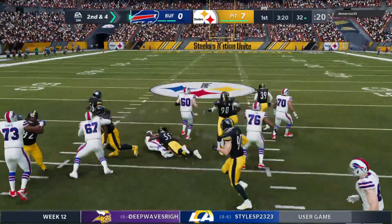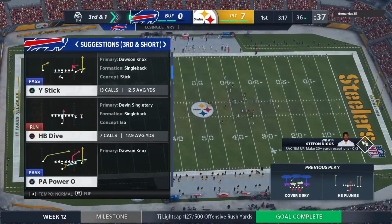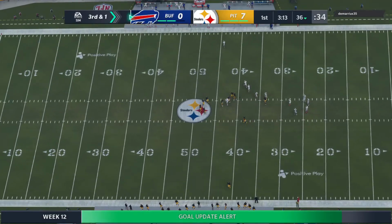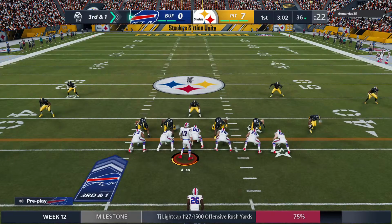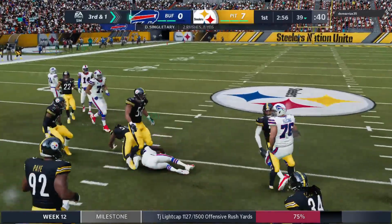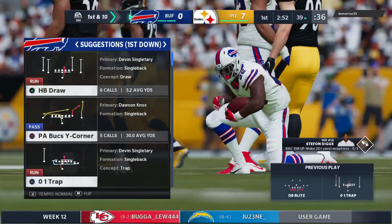Devin Singletary with his first carry of the game. And takes this one across the 35 to the 36, a gain of about 4. The tackle made by Devin. When you find that kind of yardage, you couldn't be more confident as a ball carrier. And guess what? You're going to go back and tell your offensive coordinator, I'd like to keep carrying it, thank you. They'll try and run for this with Singletary. And he's got the first before he's brought down at the 39-yard line.